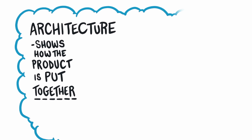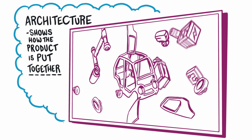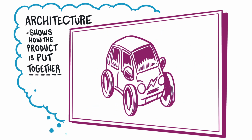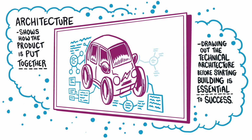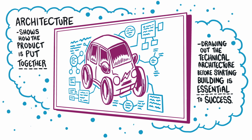The next aspect the lab assesses up front is its proposed technical architecture, to understand how the product or service will be put together. In the electric car example, the architecture step would outline how the vehicle is going to look and how its different components will fit together. Drawing out the technical architecture of a product before starting to build it is essential for success.